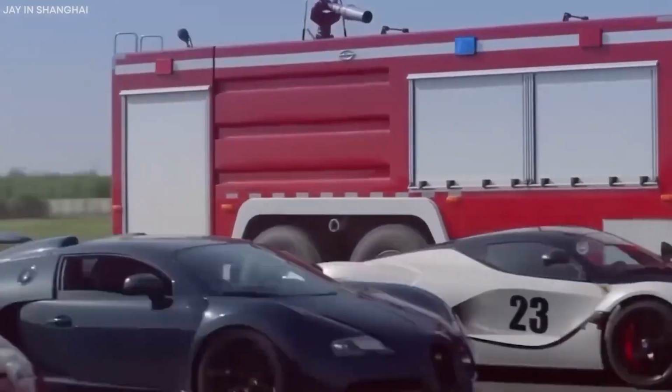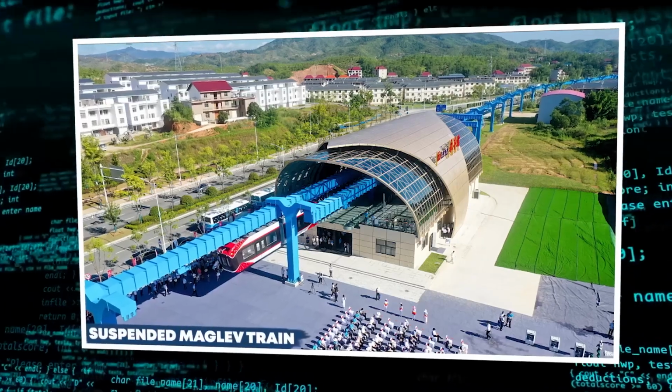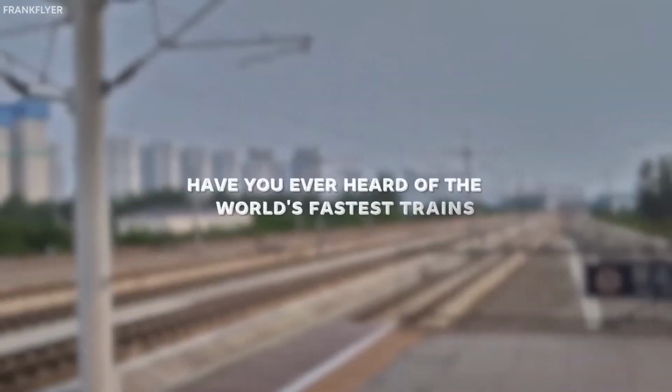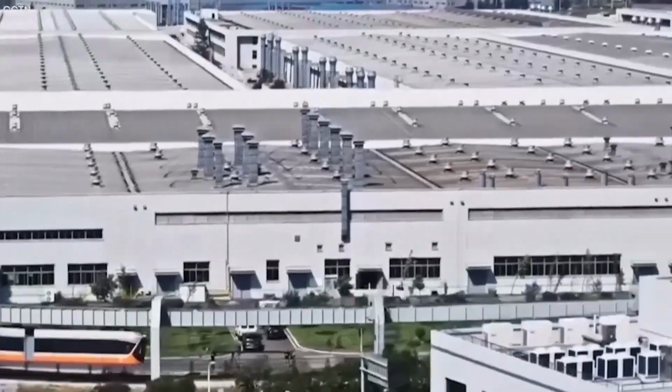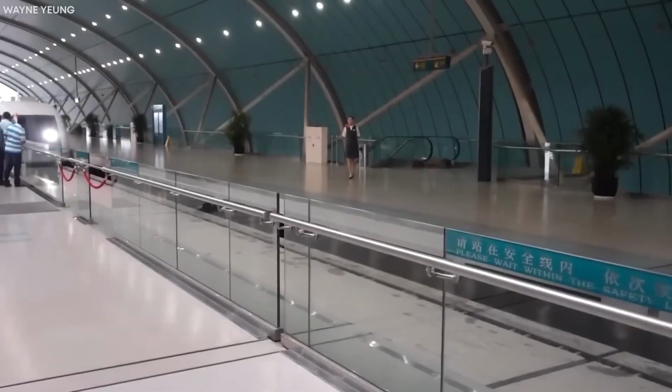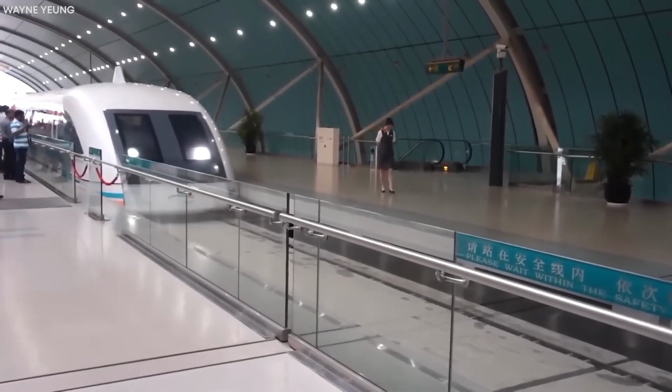Moving on to the next marvel of modern Chinese transportation, a train that doesn't roll along tracks. This will leave you shocked. Suspended maglev train. Have you ever heard of the world's fastest trains? Many of these high-speed trains originate in Asia. Interestingly, some trains travel above the ground, suspended beneath the track.